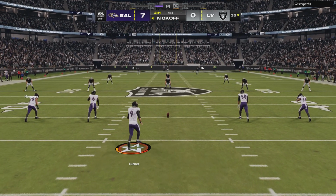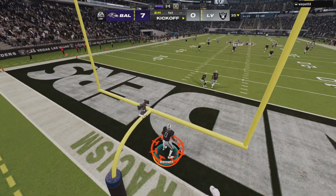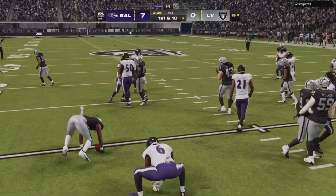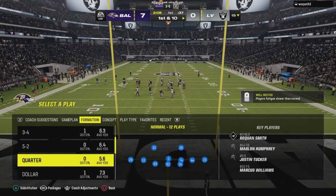Tucker now to kick it away following the touchdown. And this will be returned from deep in the end zone. And only able to get this to the 19, so probably should have opted for the touchback.